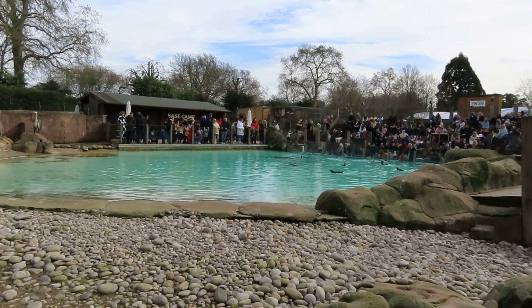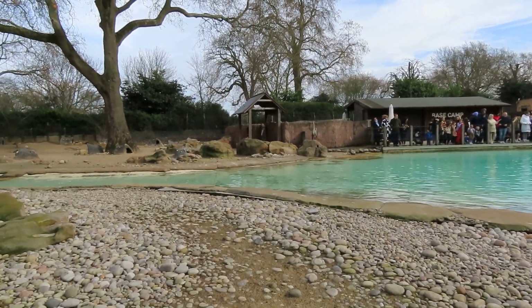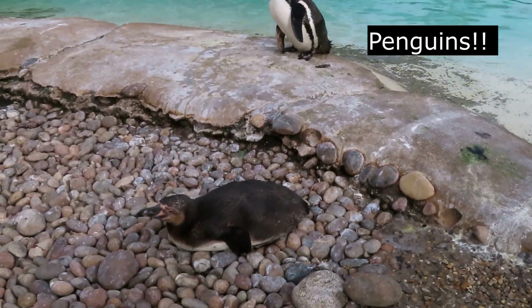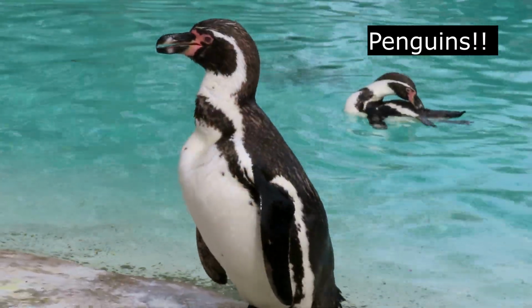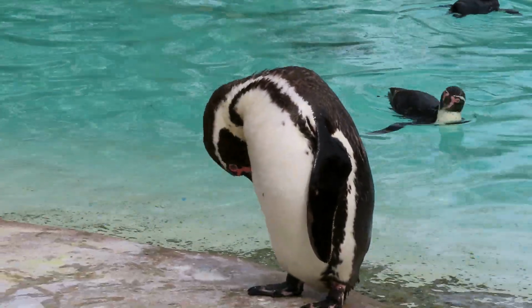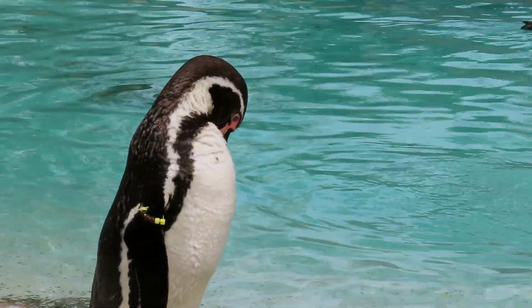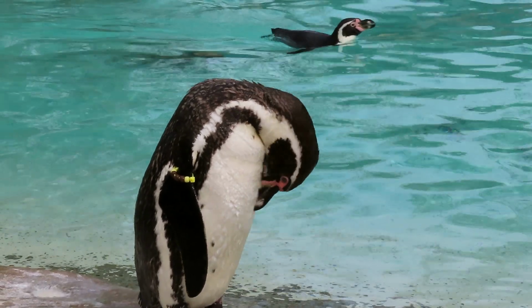How could you have a zoo without a penguin exhibit? There you go. Lots of species in here. In the wild, you can find 18 different species and they all range in size. So the biggest is the emperor penguin. They stand at 4 foot tall, so very, very big. And it goes all the way down to the bottom of the scale.